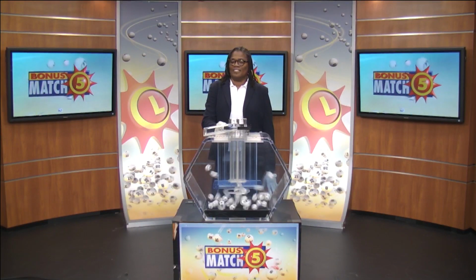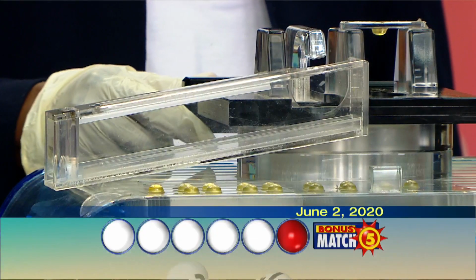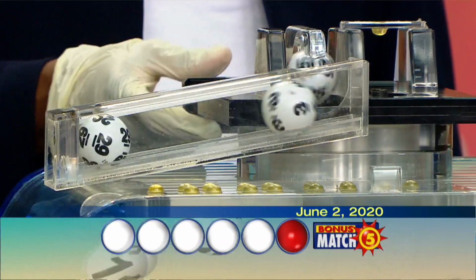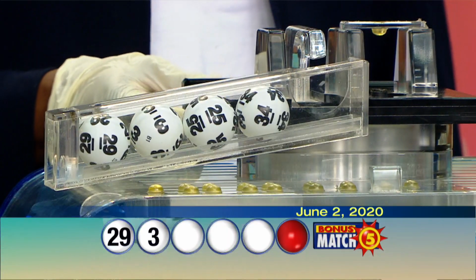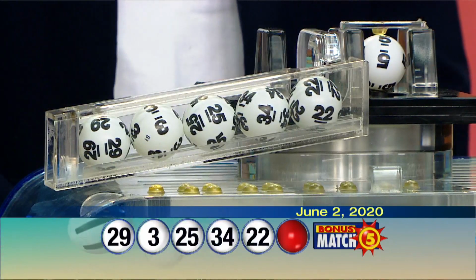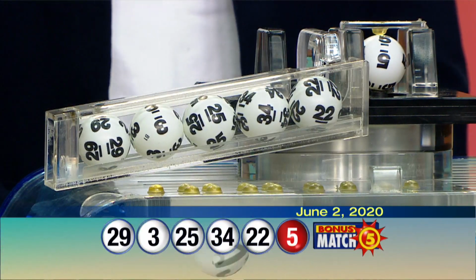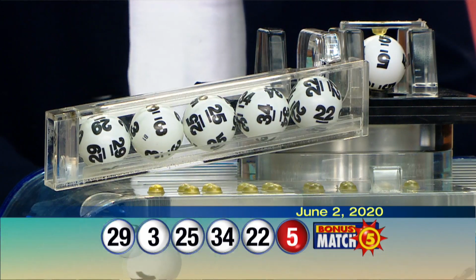Victory Ram for the Maryland Lottery here with lottery drawing official Sherry Robinson. With the top prize of $50,000, let's play Bonus Match 5. Your numbers are 29, 3, 25, 34, 22, and our bonus ball is 5, making our winning numbers 29, 3, 25, 34, 22, and our bonus ball is 5.